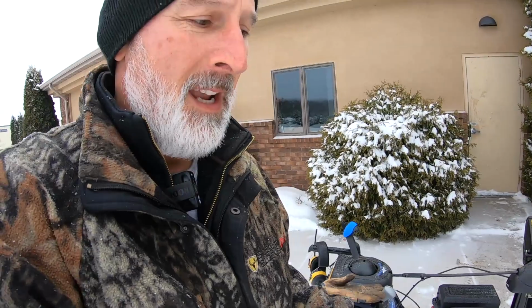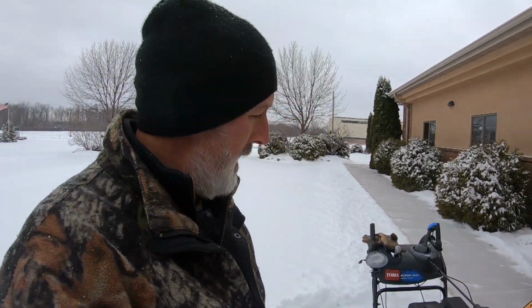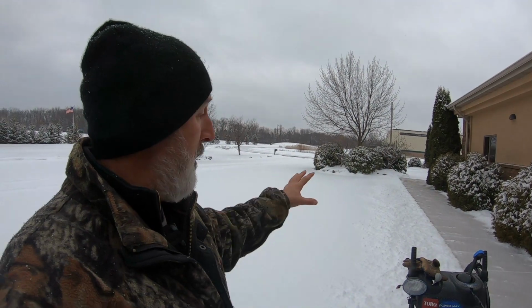Works great. This is the second one of these that I've bought. I got another one that I bought 16, 17 years ago. And that one is at my house now. We took that one there, and then I bought a new one for here. And works great. I can do my whole parking lot with this much snow, about 4 inches.